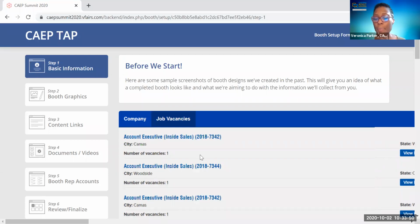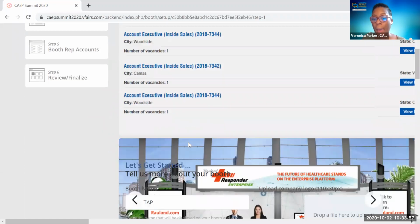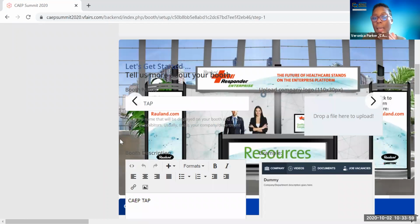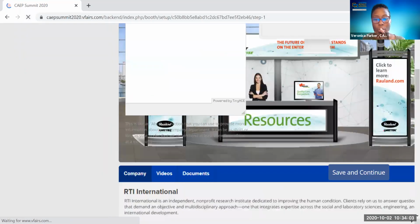This first step, step one, is just basic information, which is just providing an overview of booths that have been set up in the past and kind of what they look like. Let me refresh my page because it looks a little wonky.